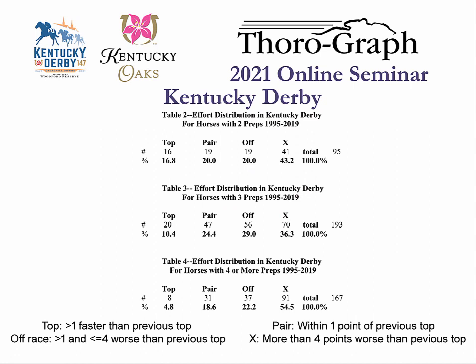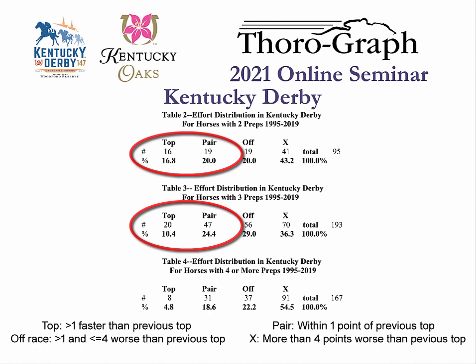In terms of number of starts as a 3-year-old, less is more. And we're not the only ones that have noticed. Far more horses are coming in with only 2 preps these days, and almost none with 4 or more. 2 preps produces the most new tops, but 3 preps produces about the same percentage of combined new and paired tops.